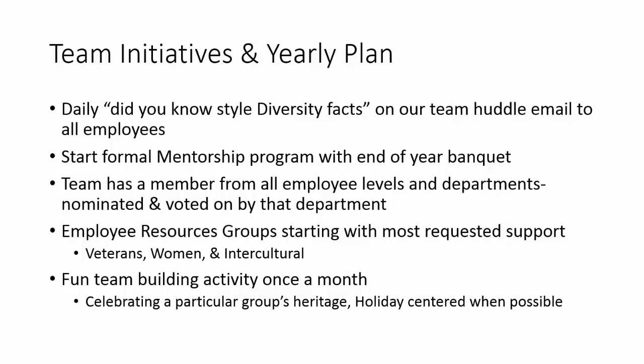We're going to start a formal mentorship program, and we're going to have an end-of-year banquet for all mentors and mentees where they can talk about their accomplishments and growth for the year. We really feel that this will help with satisfaction and retention with some of our key employees.